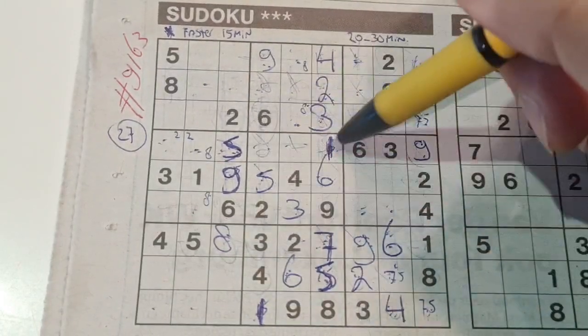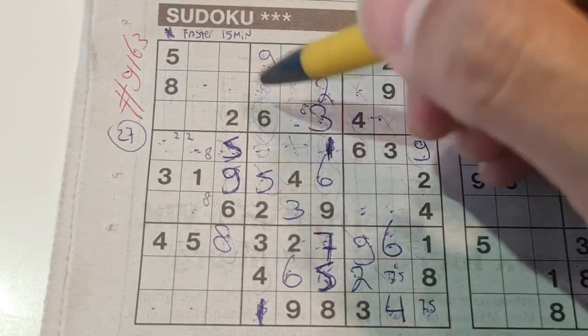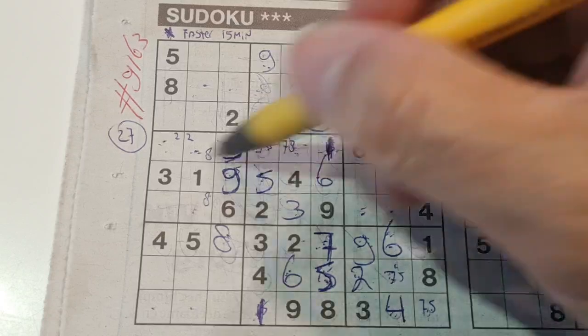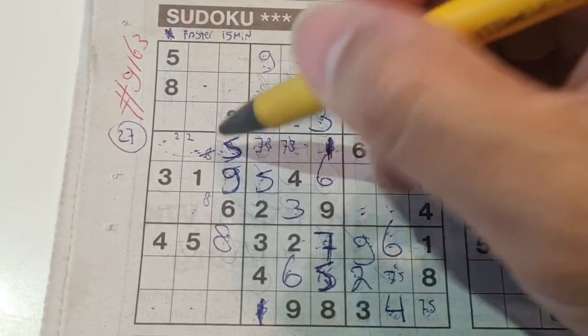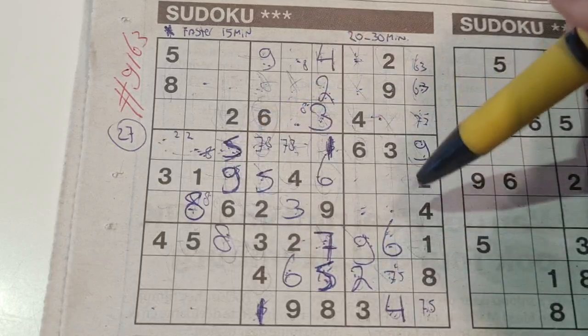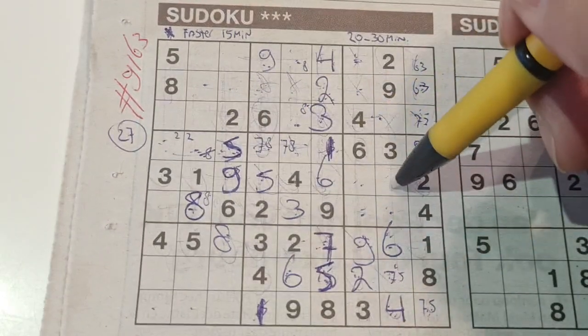2 numbers left in this big square for numbers 1, 2, 3, 4, 5, 6. 7 is missing, 8 is missing, 7, 8. Let me mark those. That means we have an 8 in one of those 2 boxes in this row. So this box can't be an 8 anymore. That box should be an 8. 2 numbers left in this middle row, 7 is missing, 8 is missing, 7, 8.